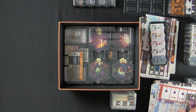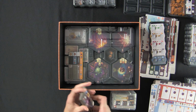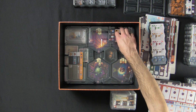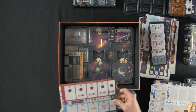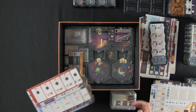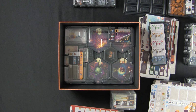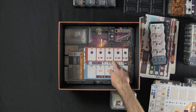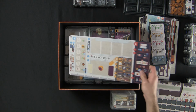We're also going to grab the 5 safe haven tiles in any order, and they're going to go up in the top right corner here. Next, you want the crisis board. And I do want to point out, this is not the same order everything came out in originally, but this is the order that it goes back in. So if we put the crisis board here, there's a slot for it, so that fits nice and snug. I put the Galactic board next.